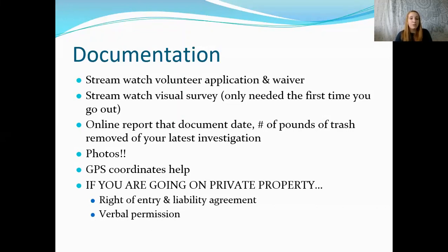And that much simpler form is the StreamWatch activity form, where it's an online report that documents the date, the pounds of trash removed that you did, any sort of notes about changes from your initial survey, or any emergency issues that need to be reported. Please send us photos. That's the most important thing that helps us the most. Photos, photos, photos. GPS coordinates are great. And because we all have our smartphones now, we can easily write down our GPS coordinates.